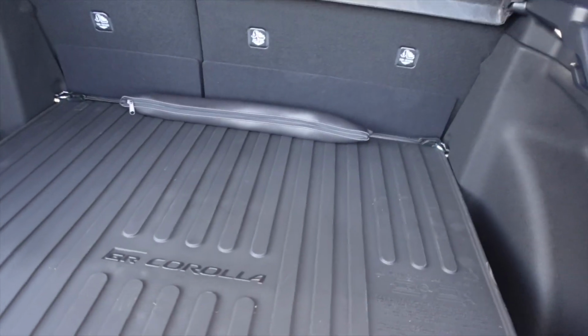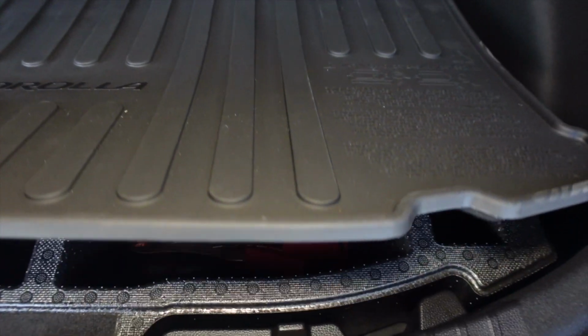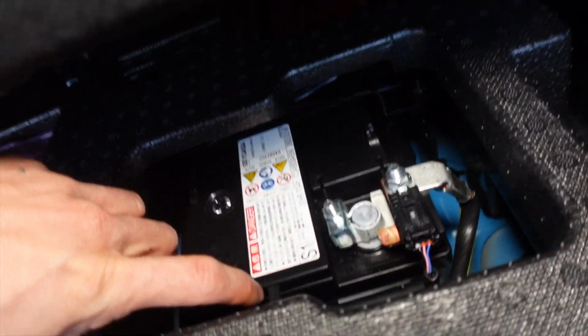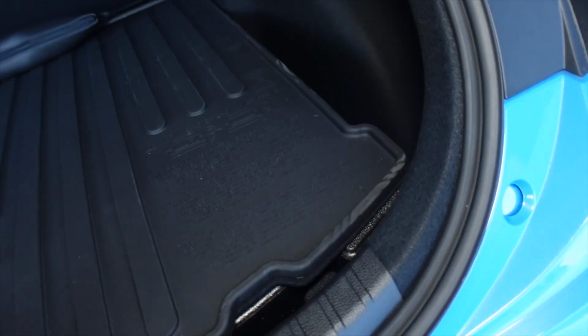Alright guys, well I did do a little bit of research and I did already put everything back. One thing I did want to mention was I did put the all-weather floor mats in already. That tube that I was talking about, I guess you can't see it right here, the tube that I pointed out earlier that ran to the outside of the car, that is actually a hydrogen gas vent tube.